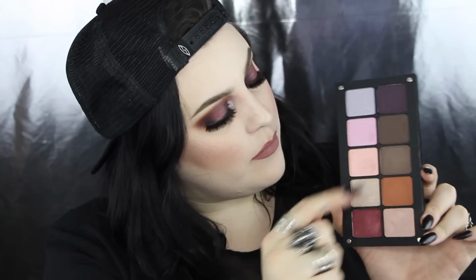I'm gonna talk about what's on my eyes, and it's pretty well this whole Inglot palette. This is one of their palettes of their Freedom System, and I couldn't tell you off the top of my head what all these shades are, but I adore them all. The ones I have on are this one, this one, this one, this one, and this one. So pretty well exactly half the palette.